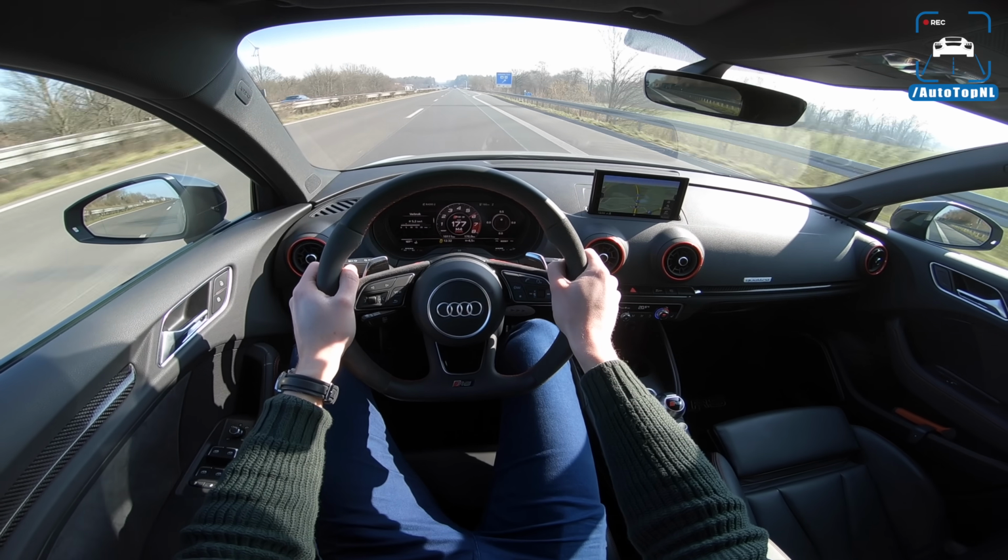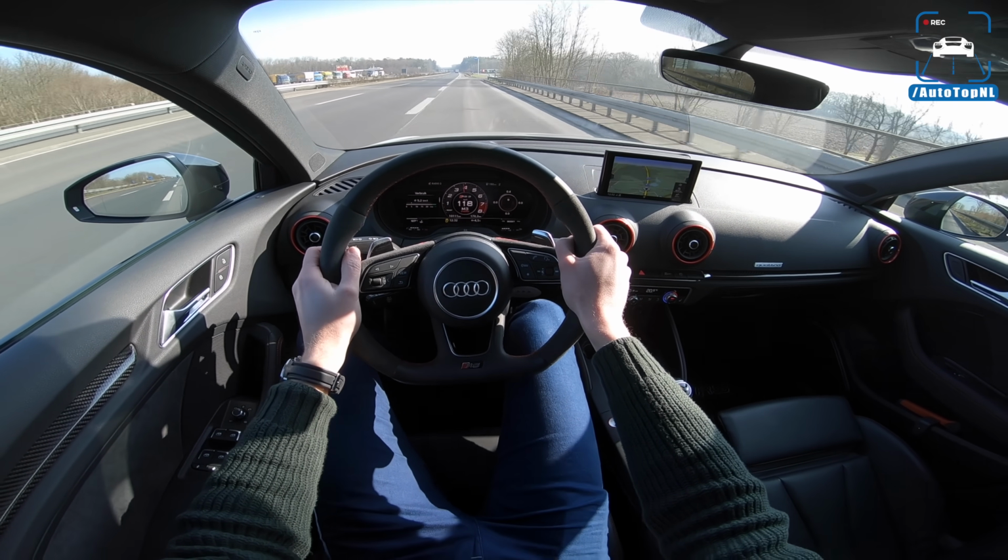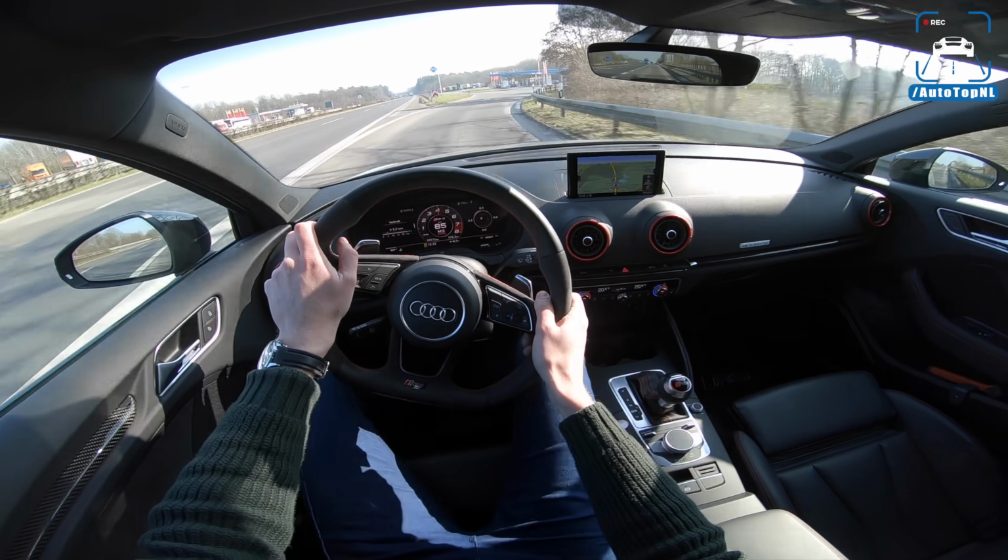Okay, so there we are back at the gas station. Lovely little drive with the RS3.